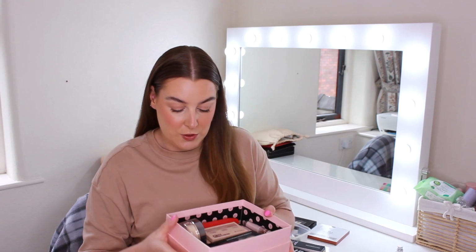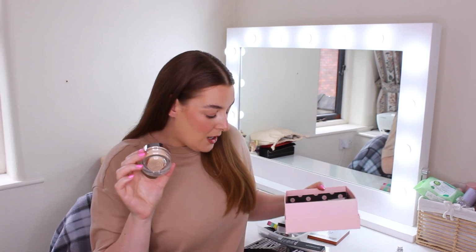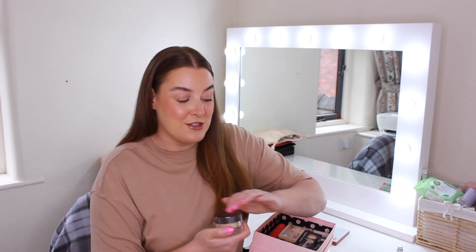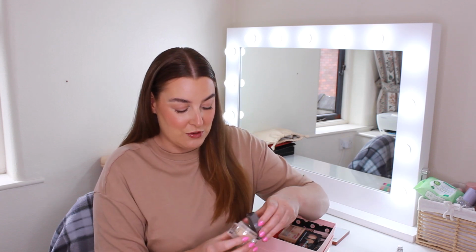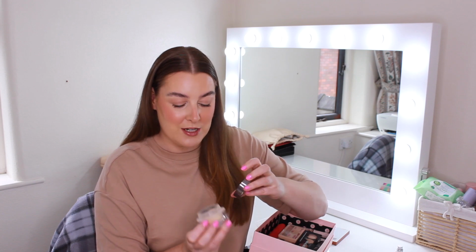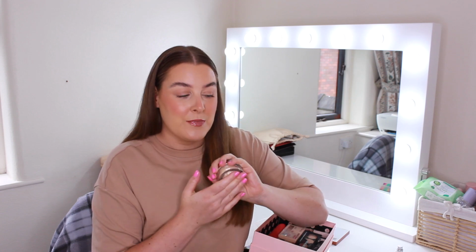And here we have a box which I need to get rid of a few bits. I've had this powder for absolute donkey's years. This is the Ultra Definition Loose Finishing Powder from Urban Decay and I absolutely love this. And honestly, I did come across it when I was thinking about doing these drawers. I'm not going to throw that away, even though I've had it for ages, because I will carry on using it until it's empty, because I don't think it's got that much left. But this powder is just so finely milled. It looks absolutely stunning as a finishing powder.